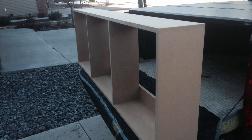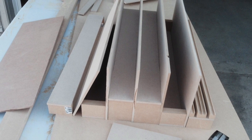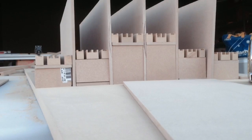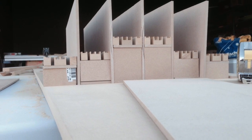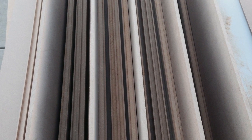So next came the fun part, which in my opinion was every part that didn't involve math. I built a frame, ripped some dados in it to allow for the fins. Because I'm going to be sitting in very close proximity to these diffusers and they need some sort of room to let the sound mature, I'm building what's called a diffractal diffuser, which is a diffuser inside a diffuser, which is why there's all these little lines dadoed inside the wood.